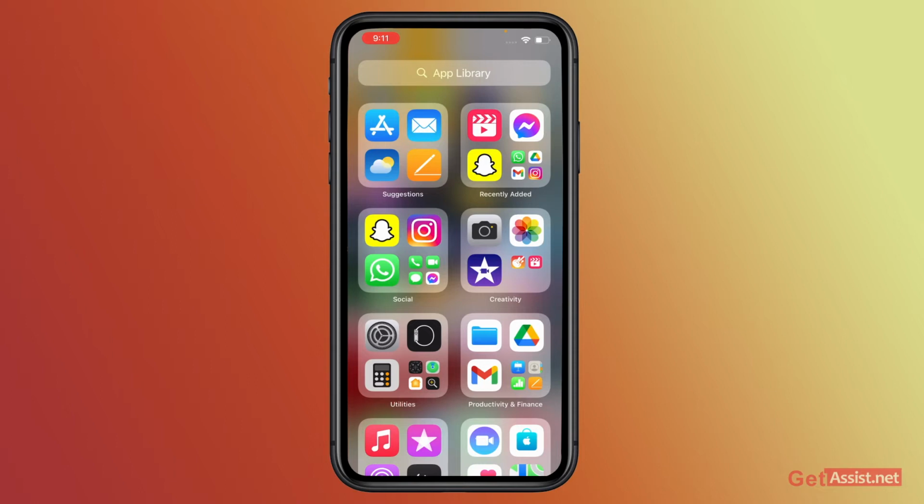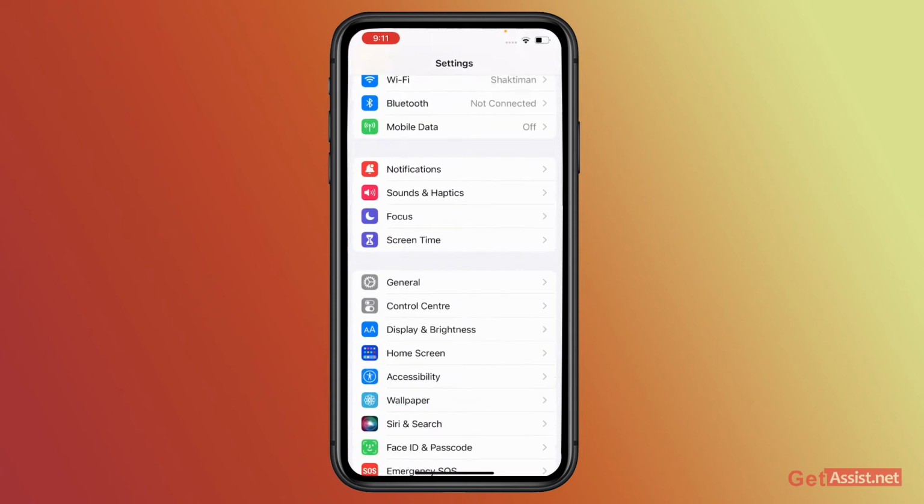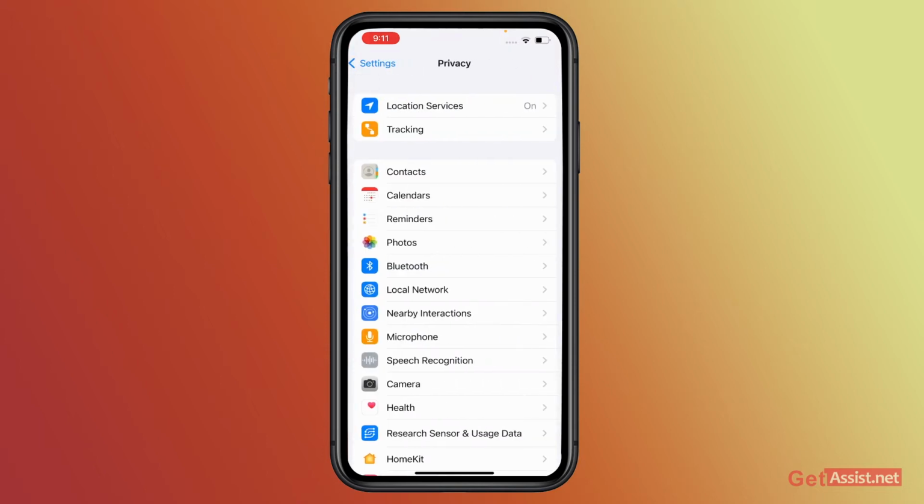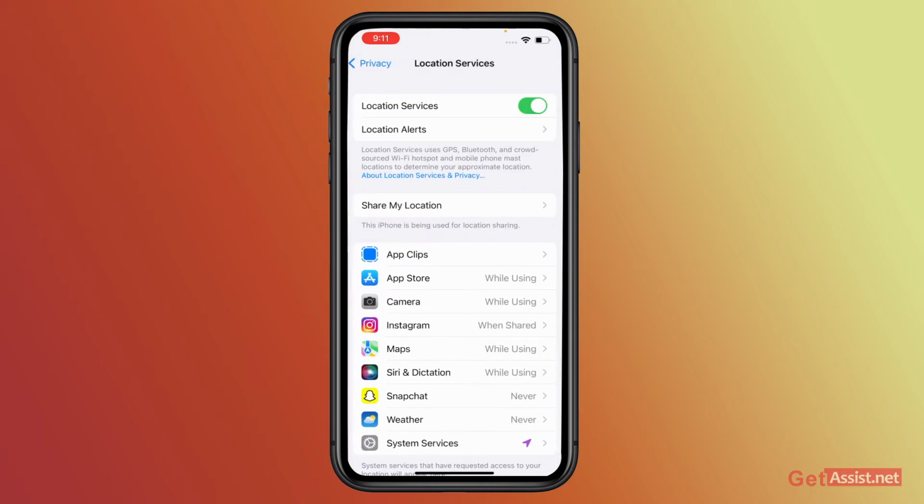First of all, you should go to the settings on your iPhone device, and then you have to scroll down. You have to find the privacy option, simply tap on it, and here the very first option is location services. So you need to make sure that it is toggled on, as this means that you are letting your iPhone use your location. If it is turned off, your GPS will not be able to track your location and you will face this issue.